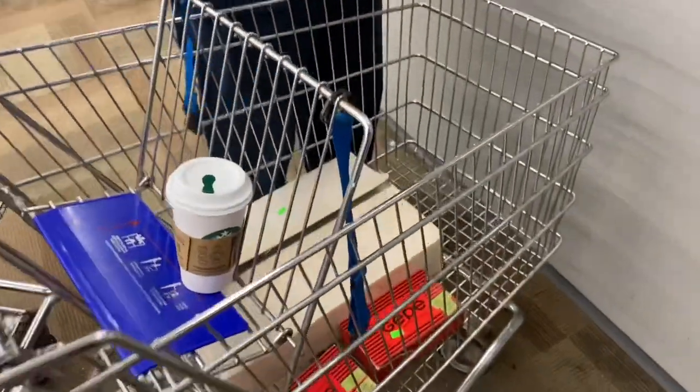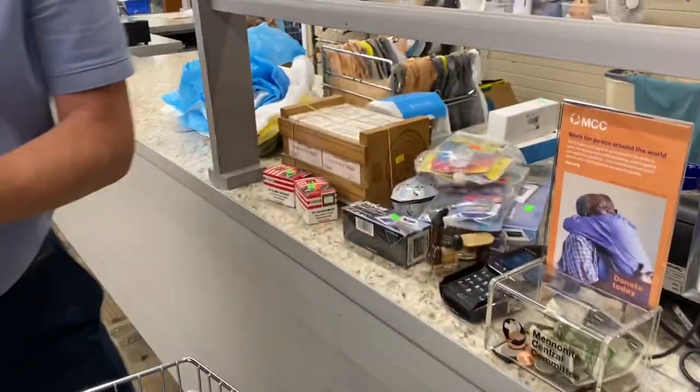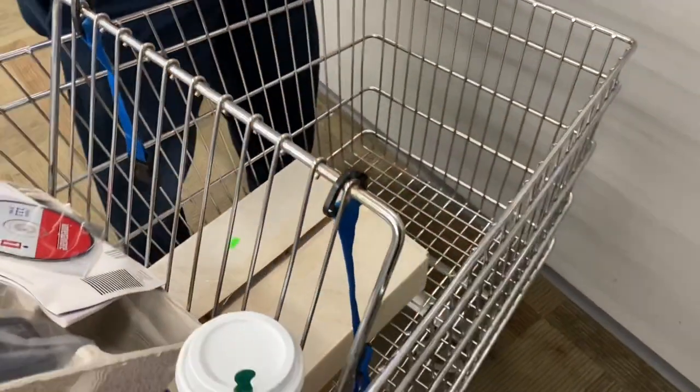Oh, wow. Here you can see we're finally done shopping and we're checking out. The haul's up next, so let's go ahead and see what we got and what we paid for it.